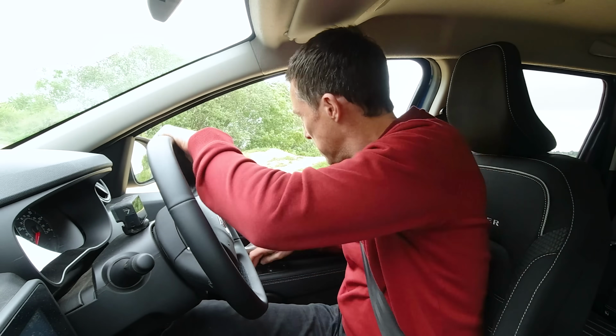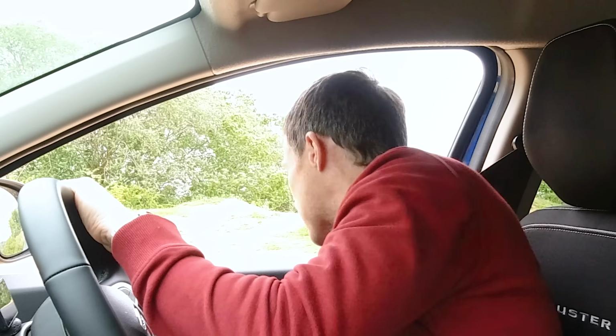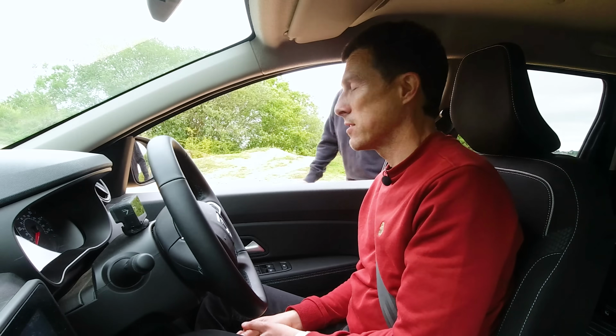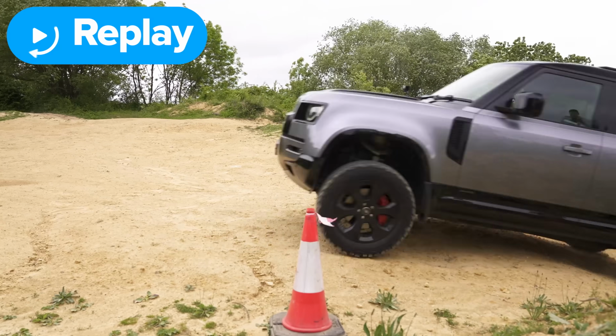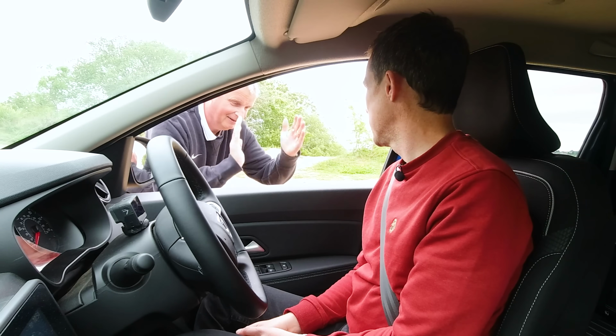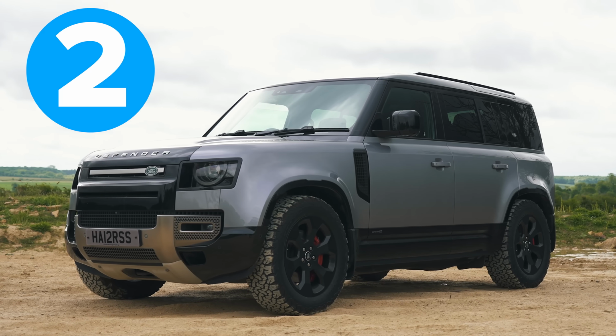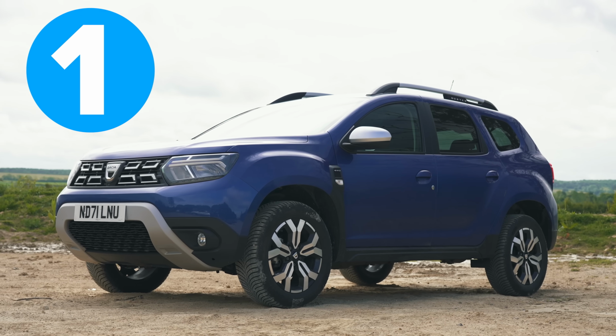We had the lovely Graham starting the race, and now we need the lovely Graham to tell us who won that. Graham! Is the international call for a Graham. Here he is. Okay, so Defender won. Oh, by how much? Not that big a difference, really. Anyway, it's 2 points to the Land Rover Defender and 1 point to the Dacia Duster.